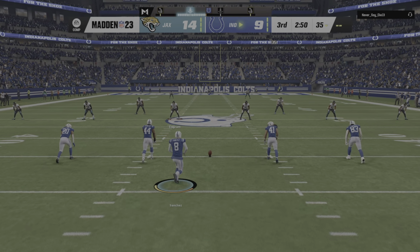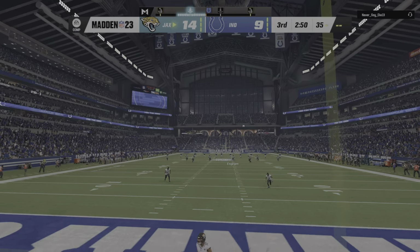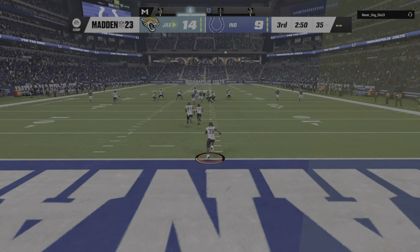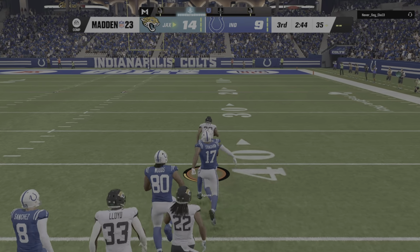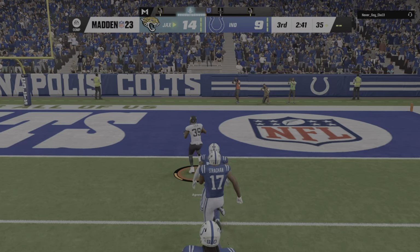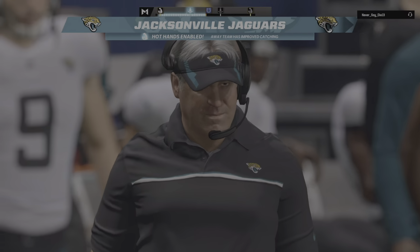Sanchez now, he'll kick it away following the touchdown. From his end zone, here comes Agnew. Oh, a good-looking return set up here. Jamal Agnew. He will score. Touchdown.